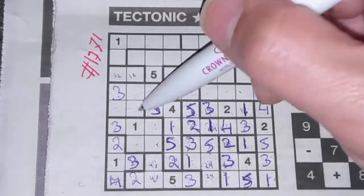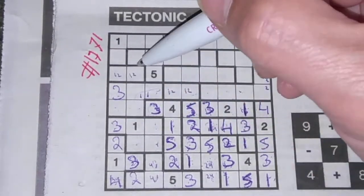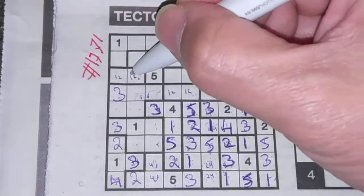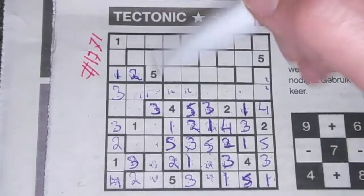These 2 boxes cannot be a 1. So the 1 could be here or could be there. That means that this box cannot be a 1, otherwise I cannot fill any 1 in one of those 2 boxes. So this should be a 2, and this should be a 1.